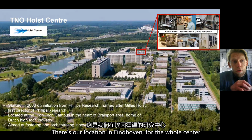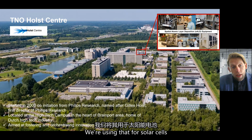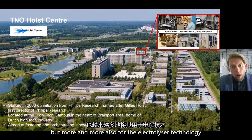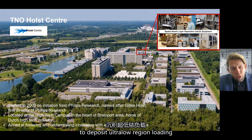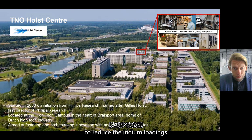This is our location in Eindhoven, the whole center, where we're working on high-tech manufacturing equipment. We're using that for solar cells, for batteries, for thin film electronics, wearables, but more and more also for electrolyzer technology. We're using spatial atomic layer deposition to deposit ultra-low iridium loadings, for example, on the membrane or the PTL in electrolyzer technology, to reduce the iridium loadings.